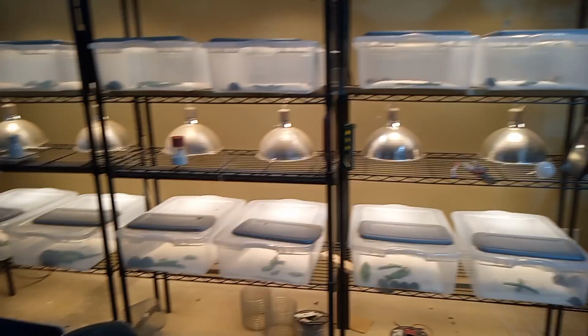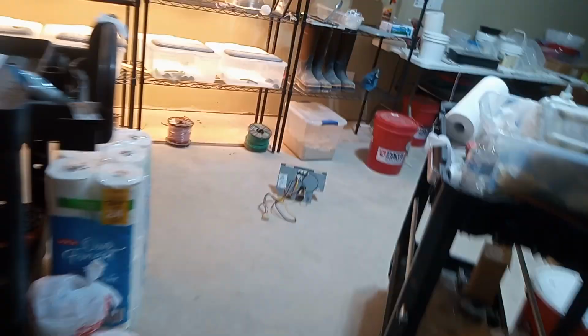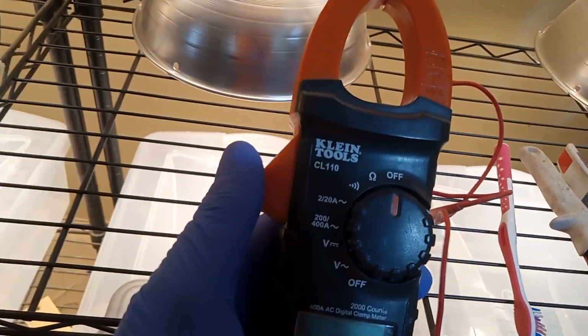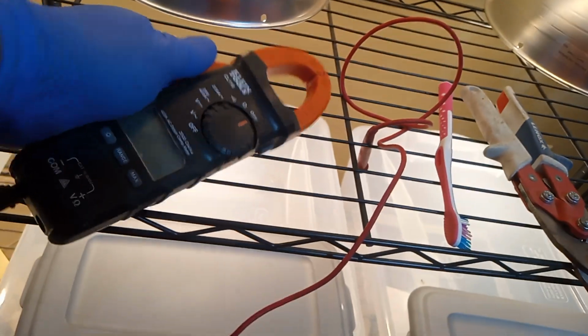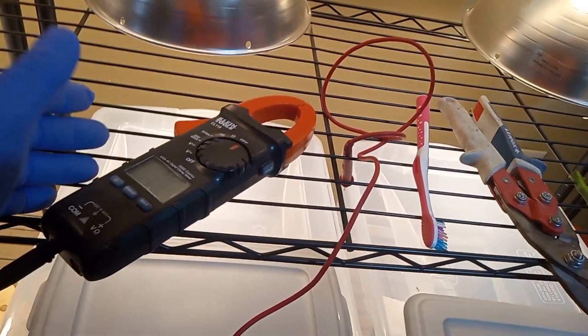Maybe get somebody to get an amp probe. Let me see where the amp probe is at. So you don't need to buy an expensive amp probe. We got like 2 or 3 of these laying around. I'll show you. So these are from Home Depot. They're Kleins. These are what I call throwaway meters. They're like $30 or something. I'm not sure how much they are.